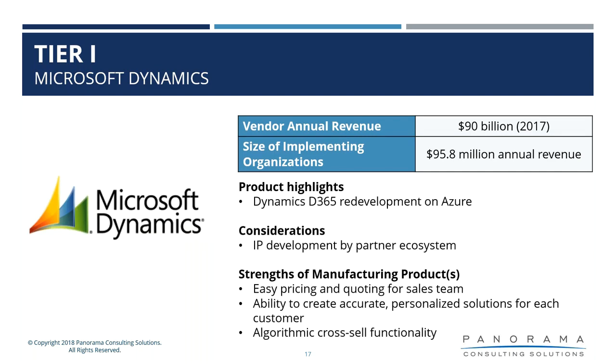The last of the tier one vendors is Microsoft, with an annual revenue of about $90 billion. On a typical Panorama client implementing Microsoft Dynamics, we see almost the $100 million mark. Some of the highlights here: Dynamics D365 has been completely redeveloped into the cloud on the Azure platform. So we're seeing a lot of good new technology and enhancement come about because of that platform.